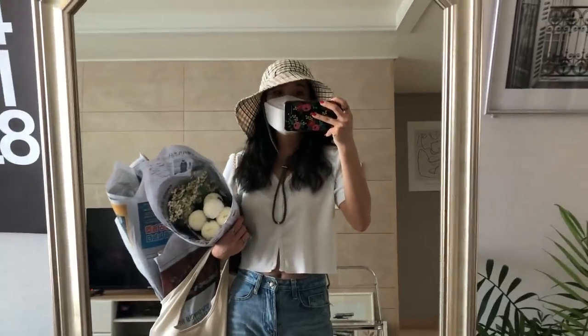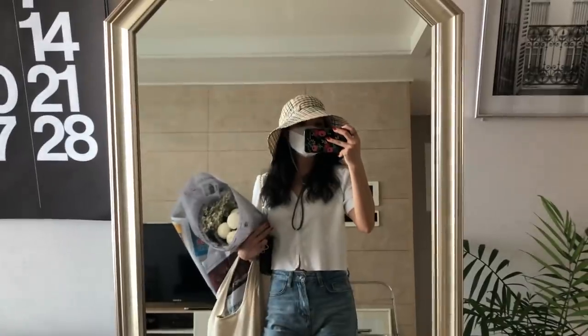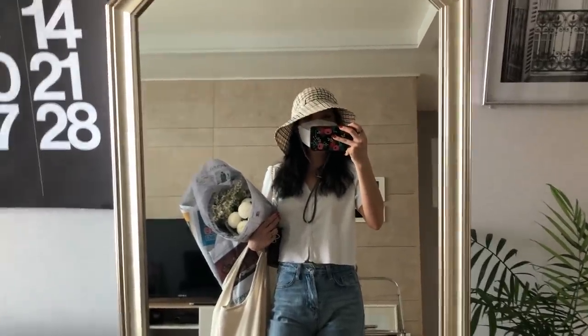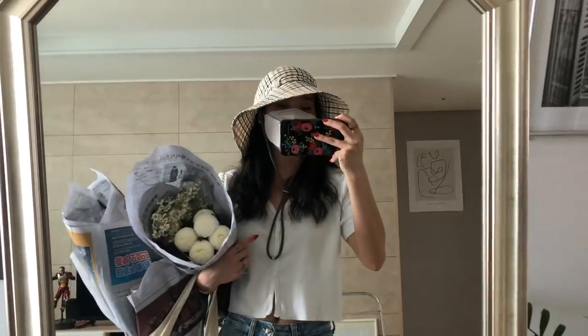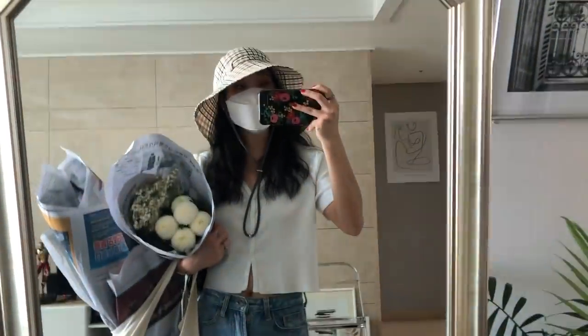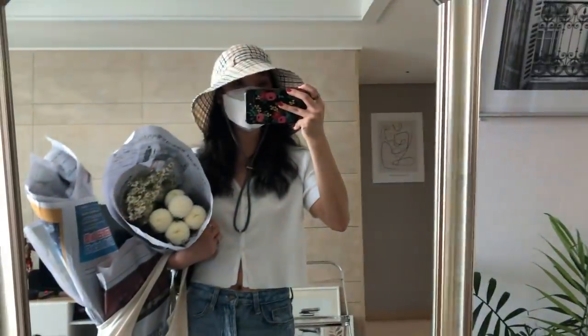Back home. I was supposed to go to Pilates at 2, but it's that time of the month and I have cramps, so I'm going to skip out on Pilates this week. It's the first time missing out ever since I started, so my instructor was kind of nice about it. But yeah, I'm gonna change into some comfy clothes and arrange everything that I bought. I'm really looking forward to it.